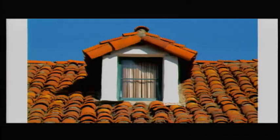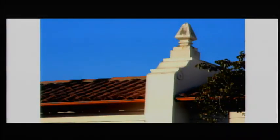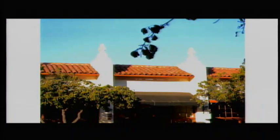Here's another example. We talked about the dormers. We talked about some of these roof details as an example. In this particular case, the architect decided that he wanted to break the building into three parts. And he did that by creating these piers with the finials on top.